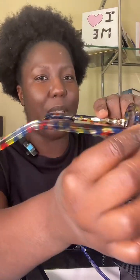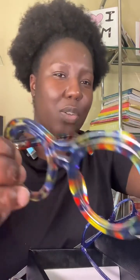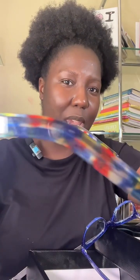What I like about this frame is it has this little negative space in here. So if you were to do this frame in transitions, it would definitely give a really cute contrast. It's blue, red, yellow, has all of the primary colors in it with a tad of clear, so that it gives a transparent effect so you don't look like a crazy person with the speckles.